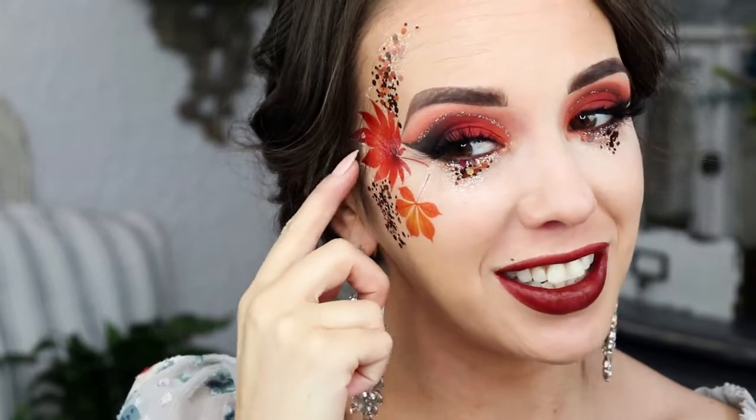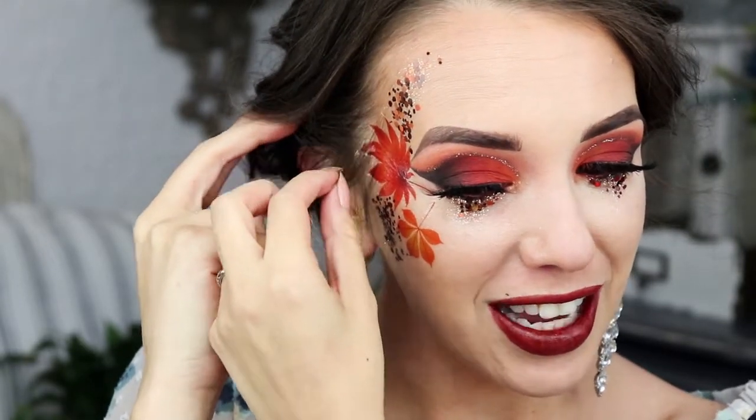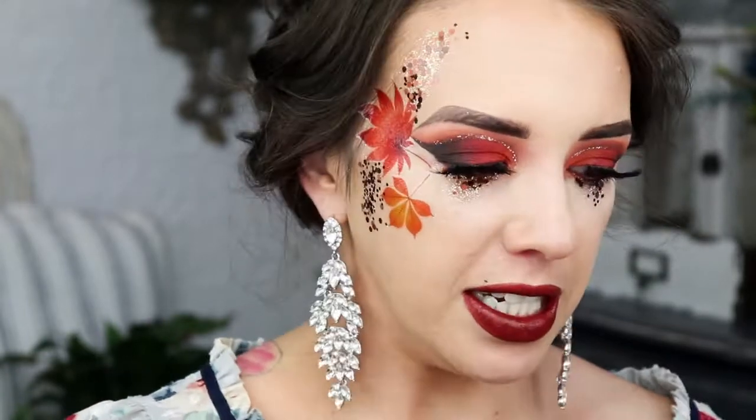Alright you guys, here is the first look. It's very fall vibey. I don't know how I'm gonna get this out of my hair. I mean, it's just kind of chilling there. It's okay, we'll figure it out later. I was super inspired by these beautiful fall colors, and they are ridiculously pigmented, you guys. This pigment is absolutely insane.